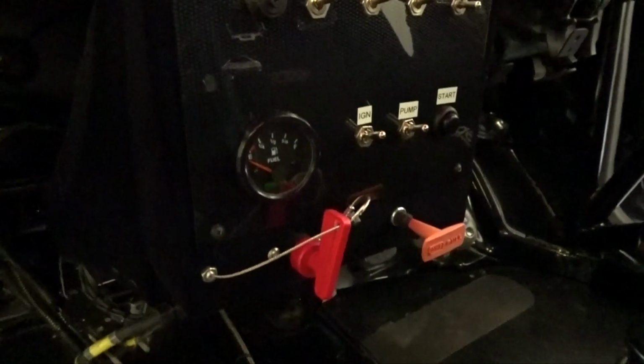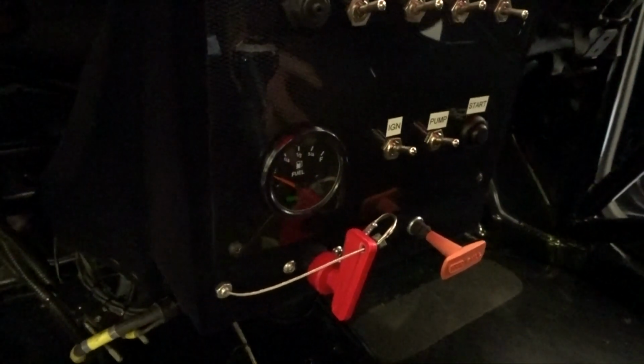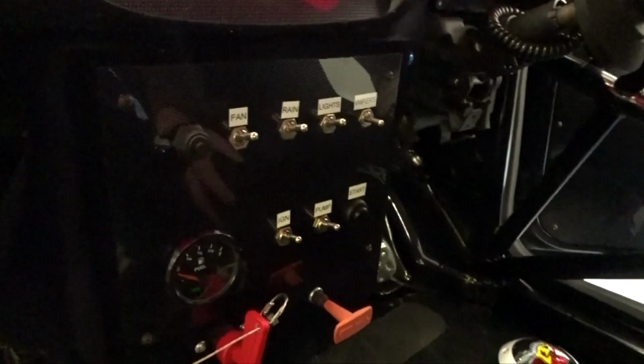Your fuel gauge, obviously. What do these ones do? Then these are just quick release sort of safety ones, are they? Yeah. So this is the electric cutoff, which can be pulled from outside the car to kill the ignition. And then the fire extinguisher pull cord. Oh, and there's all sprinklers in the engine bay.